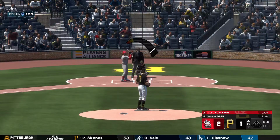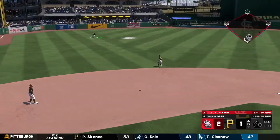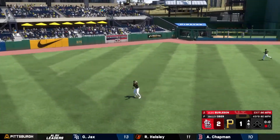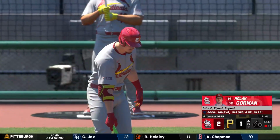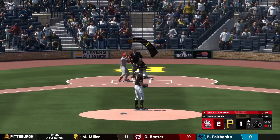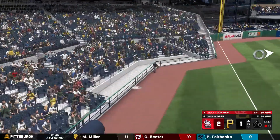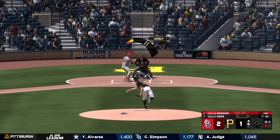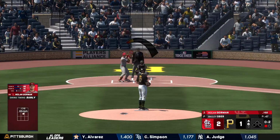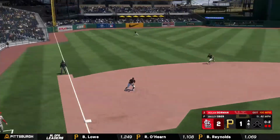Back here at PNC Park, and stepping in for the Cardinals, Alec Burleson. This one lifted in the air, left field, and a quick out, number 1. Fouled off left side. Well, they've kept him pretty quiet in this series. Still doesn't have a knock. I know you want to get that first knock out of the way. Maybe more will come, but you got to give some credit to the pitching staff.